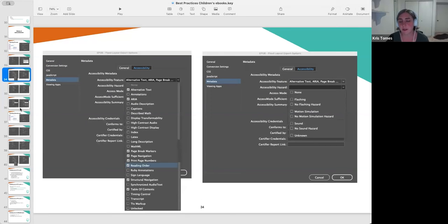Then here on the left hand of the screen, we have the exciting new accessibility sub-tab. That is my new favorite. So there are a lot of options in here. A lot of these won't be applicable to children's publishing, but click whichever ones are. Typically, I would say those would be alternative text, ARIA, page break markers, page navigation, print page numbers, reading order, structural navigation, and table of contents.